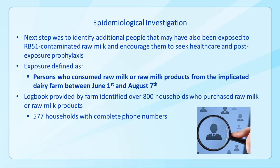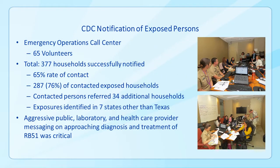The exposure was defined as anyone who consumed raw milk or products from the implicated farm between June 1st and August 7th. This farm, which was very cooperative, provided a logbook from their patrons who had come to their farm that identified over 800 households who had purchased raw milk or raw milk products from their farm. From that logbook, there were about 577 households that had complete phone numbers that we were able to reach out to. Texas was not able to call all of these households, so they requested assistance from the CDC. So we opened up the Emergency Operations Center and recruited volunteers to work through the call list to notify all of these households that we needed to inform of their exposure risk.